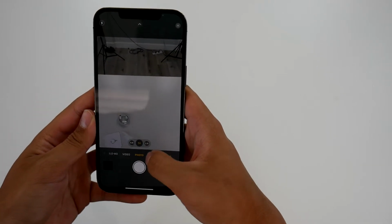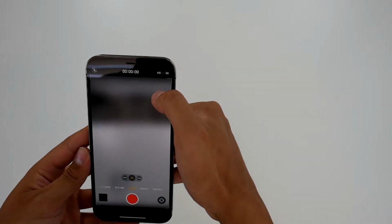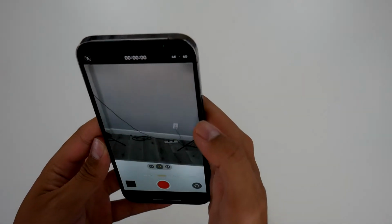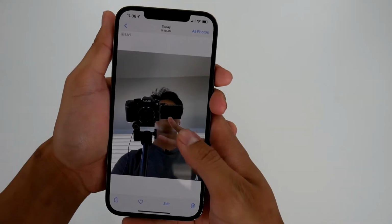Portrait. That's cool. Video, HD 60, HD 30, 4K 30. 4K 60, there we go, 4K 60. Just take a photo real quick. There we go, first photo on the new iPhone, guys.